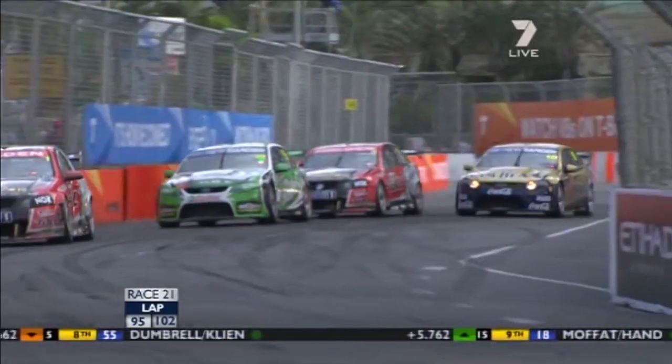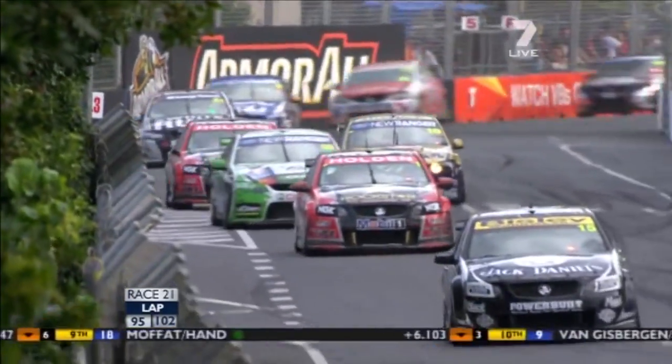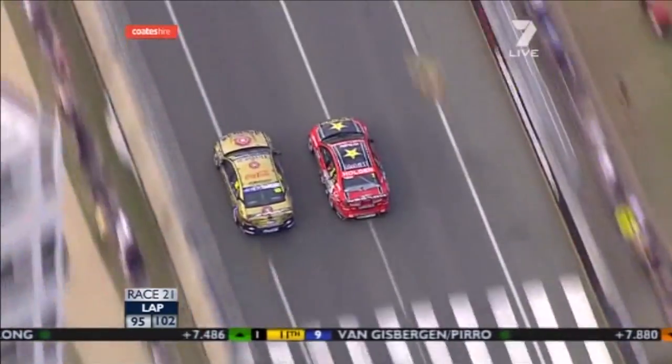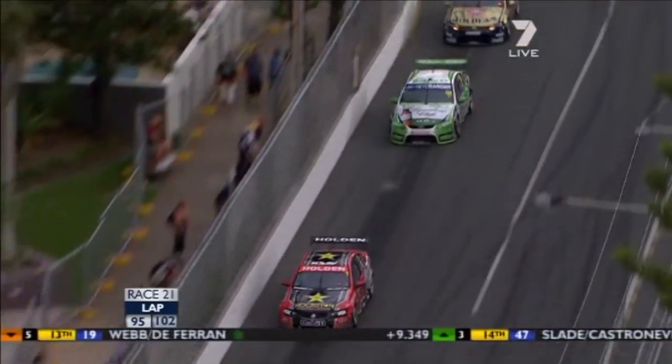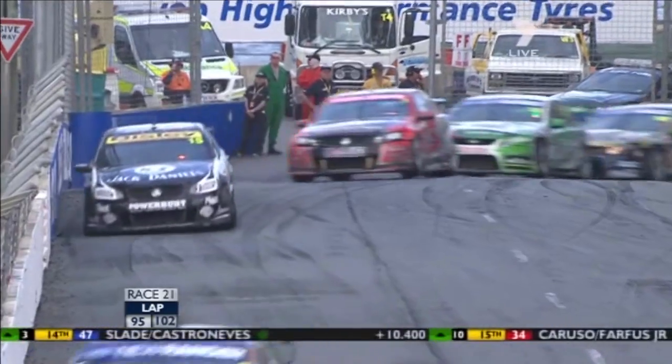And James Moffat with good tyres. He'll do the crisscross. Better traction will get him, launch him off the hairpin strongly in the Jim Beam car, and he'll grab Garth here. They're side by side. We'll wait and see what happens. It's going to be another carbon copy of what we saw a few moments ago, but Tander yields and gives him the line. So Moffat continues this great charge. He's up to 8th. Paul Dumbrell put a move on Tander. So these guys are really into it at the moment.